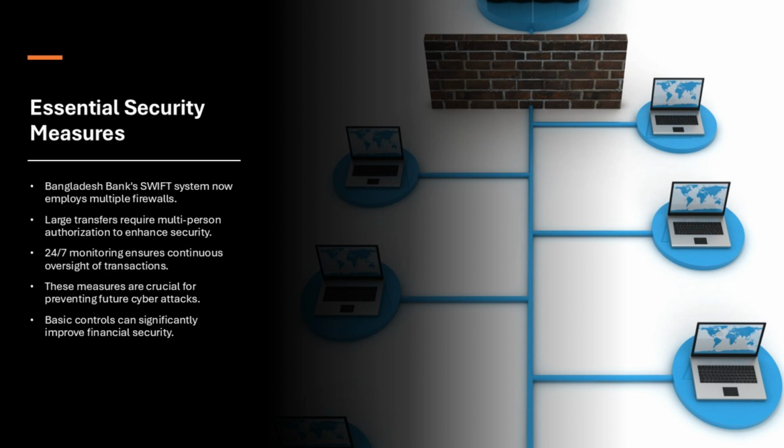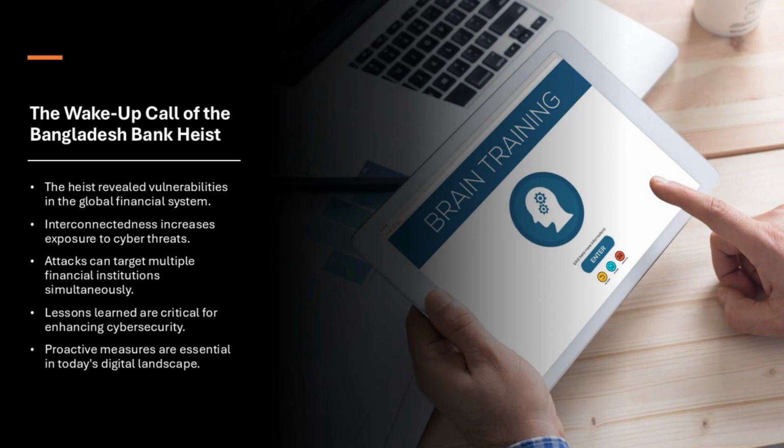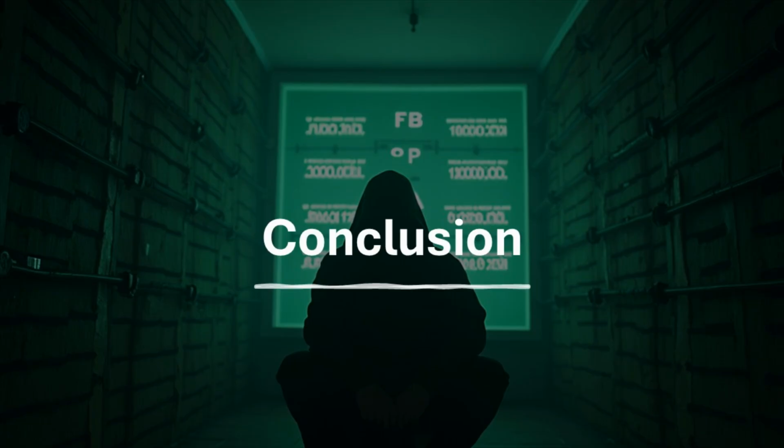Neither is sufficient alone. Today, Bangladesh Bank's SWIFT system operates behind multiple firewalls, requires multi-person authorization for large transfers, and maintains 24/7 monitoring. These basic but essential controls would have completely prevented the 2016 attack. The question isn't whether another attack will come, it's whether financial institutions worldwide have truly implemented these lessons before the next sophisticated attack arrives. Because in cybersecurity, it's often not the complex vulnerabilities, but the simple oversights that lead to catastrophic breaches. The Bangladesh bank heist wasn't just a crime.